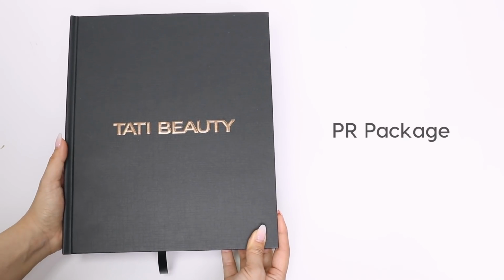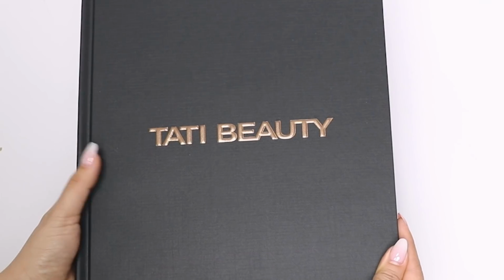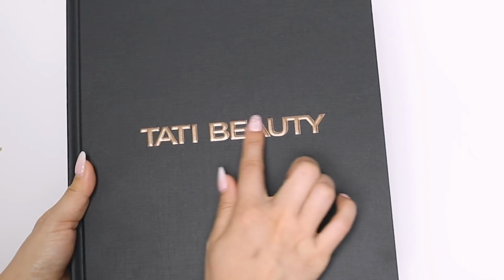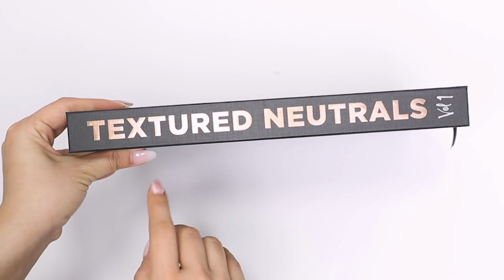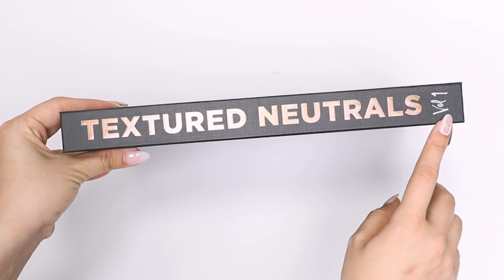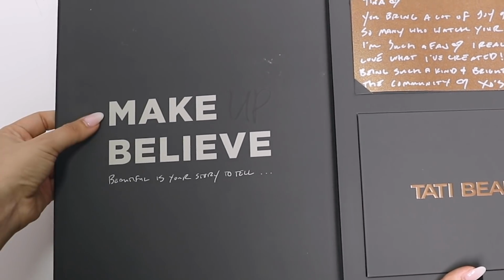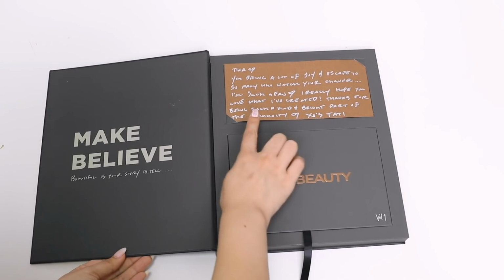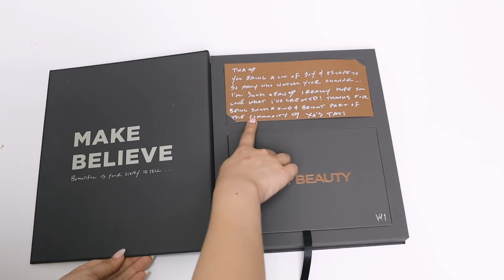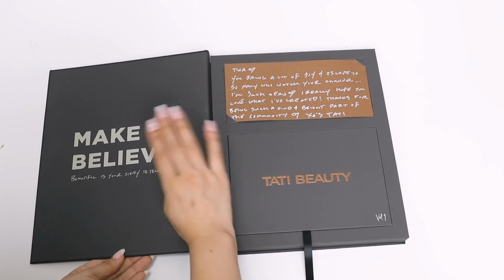This is what the Tati Beauty PR package looks like. It's packaged like a book cover. The logo is embossed on the cover. On the spine of the package, it has the name of the palette, which is Textured Neutrals Volume 1. At the bottom, there's a little ribbon bookmark. And on the cover it says, "Beautiful is your story to tell." Then there's a beautiful handwritten note from Tati. She is so sweet. I think every influencer got a handwritten note.